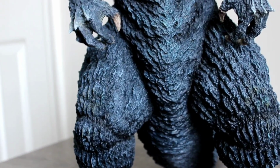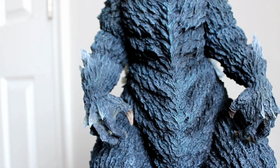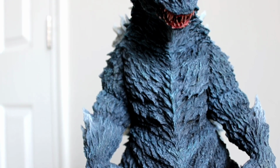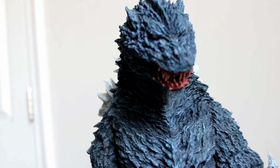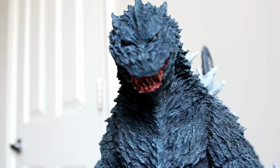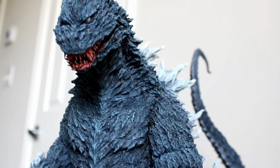One of the things that they told me to do was do the mouth first. It's a lot easier to do it before you attach it, because it's really hard to get in the gums and the teeth if it's already attached to the head and everything. So I did the teeth and gums separately before I attached anything. And same thing with the arms. John LeGrand told me to paint the arms separately, because once they're attached with this pose, they're really hard to get in there.